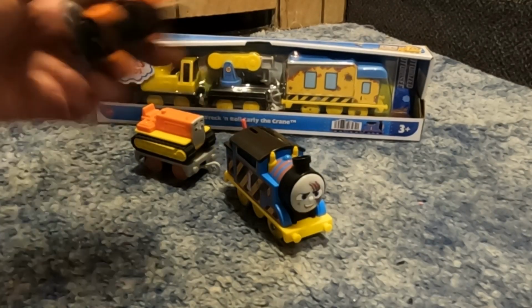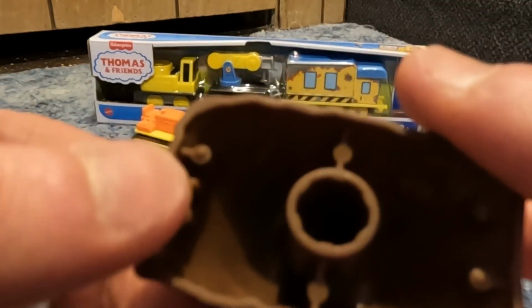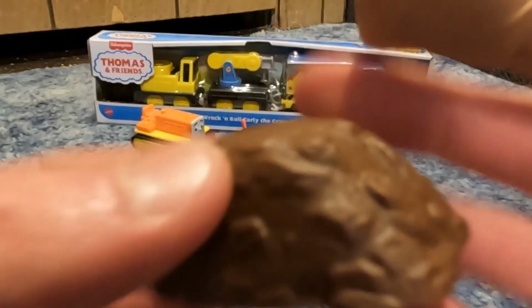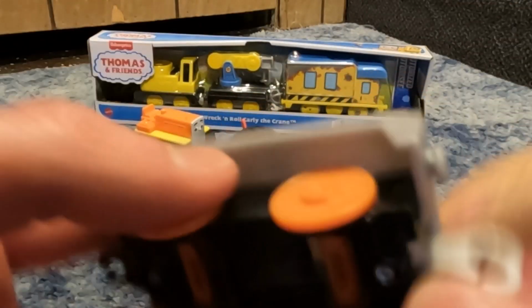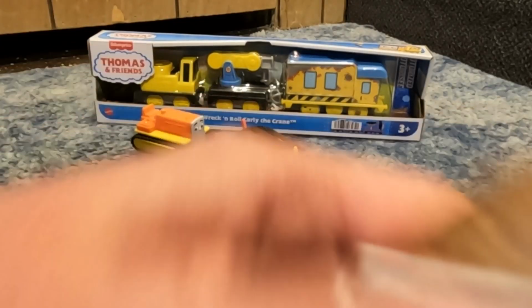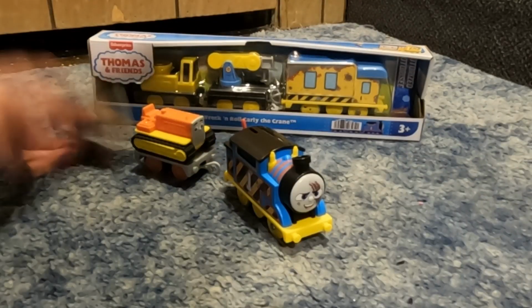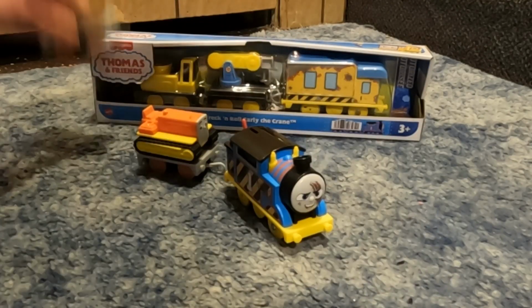Now we're gonna take a look at the other flatbed, which has a pile of dirt on it. So yeah, it's just a pile of dirt, and then the flatbed is exactly the same. But yeah, it's a nice little pile of dirt. Maybe this is the stinky muck. I don't know. That episode just aired today, but it could be the stinky muck.